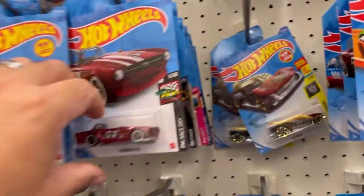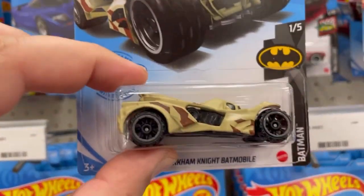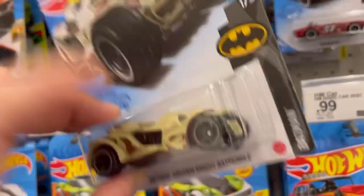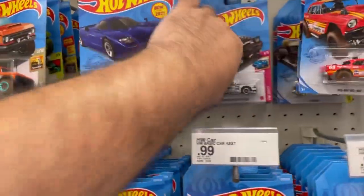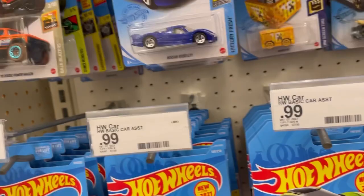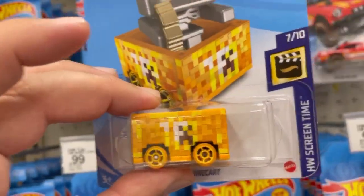Let's see what we have back here. We have this one. Check out this Batman Arkham Knight Asylum. This is a maybe. I'm gonna set it aside. This one I think I already have. Nice. This one I did not have. I think I'm gonna take that one. Pick one of these up for my son.